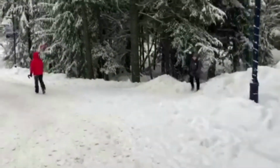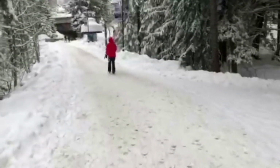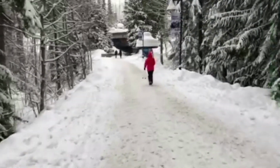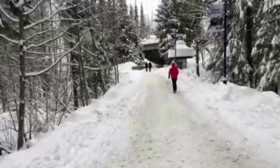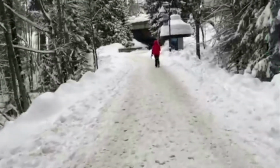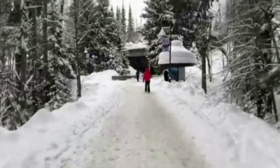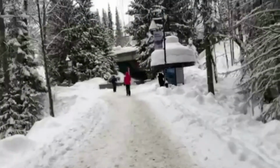People coming from out of the bush, which is probably not the best thing to do with the amount of bears they have around here. Not that they're out in winter. What a lot of them actually do is find what they call a tree well. If they can't find a little cave, they'll find a spot covered by dense forest. And believe it or not, the snow builds up over the top of them, and they make a little igloo underneath, and that's where they stay for the winter, hibernating.